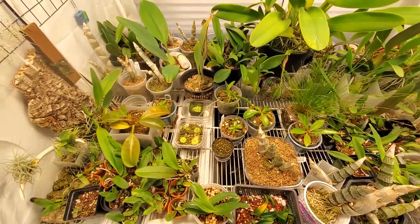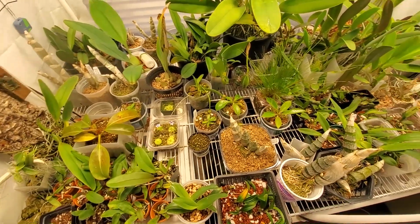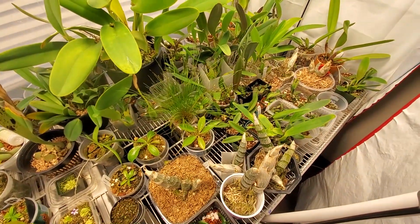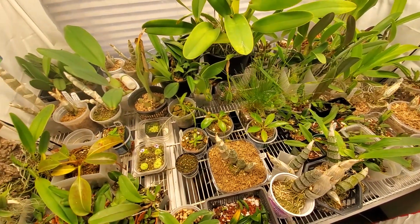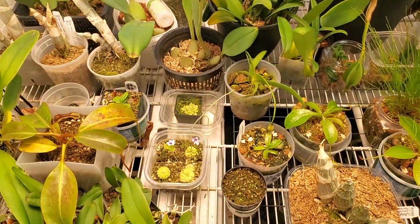Still a few things for sale. A lot of stuff has sold. Thank you guys so much for those of you who have purchased some stuff. I will ship it out as soon as we get a warm window. I need at least 3 warm days and nights in a row before I feel comfortable shipping stuff. Hope you understand. Let's have a look and see what's still left.